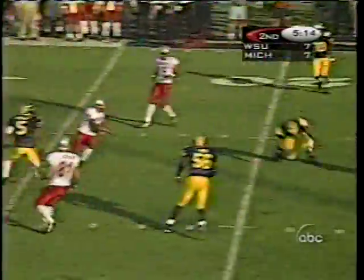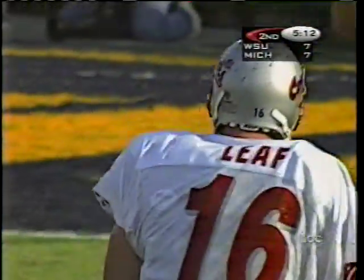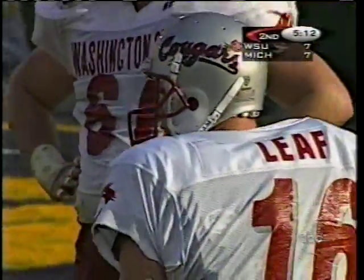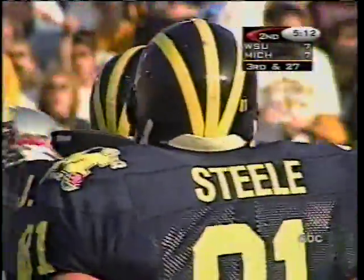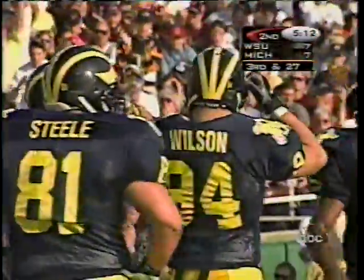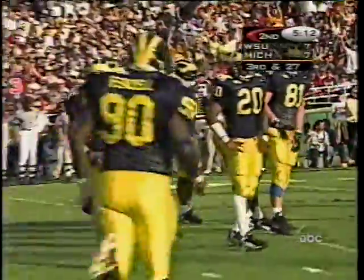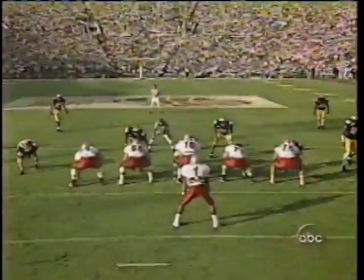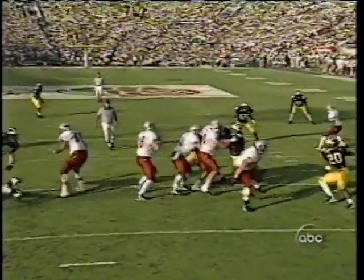Leaf stands up, steps away, throws it to the ground. Incomplete. Sean Timms was out there and was about his only choice. Josh Williams was about to deck it. I don't think Ryan knew what they were doing. I don't think Michigan knew what they were doing defensively. They were running back and forth. This Cougar offense is averaging 42 points per game, with Michigan only giving up an average of 9 points a game.